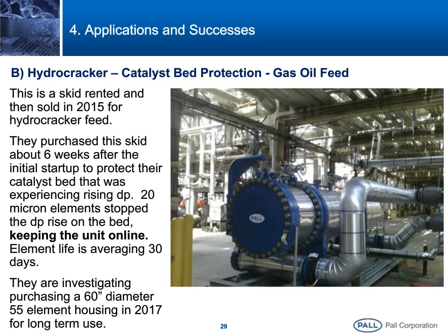Basically, they were having issues with delta P rise across the catalyst bed that was going to result in premature shutdown of the unit for catalyst replacement. By installing the filter, they were able to stop the delta P rise, keeping the unit online for its full campaign length. This would typically generate millions of dollars in revenue protection by not bringing the unit offline for a 1 to 2 week period to do catalyst replacement.